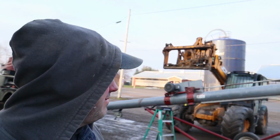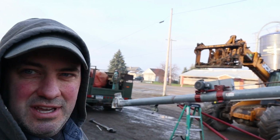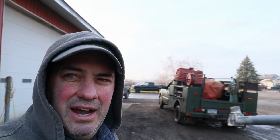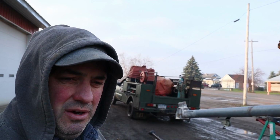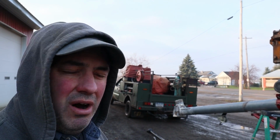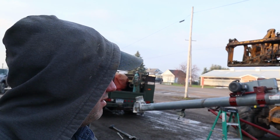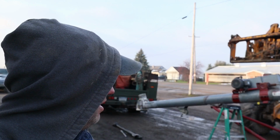This is an auger, I don't know how long, maybe 25 feet or something. It's a 10-inch auger and we use it to get the corn out of the cement silo. It goes over the back of the commodity shed wall and into the commodity shed bay. Now this has a 10 horsepower electric motor on it. It's a 3-phase motor. We're going to take the motor off.